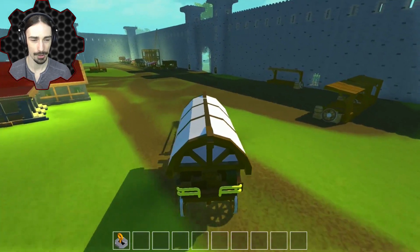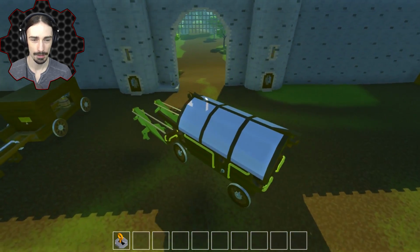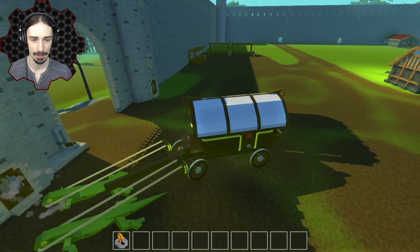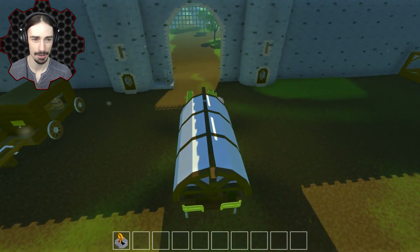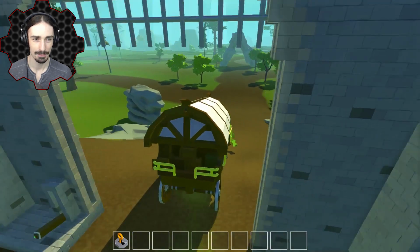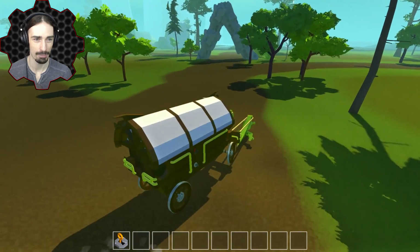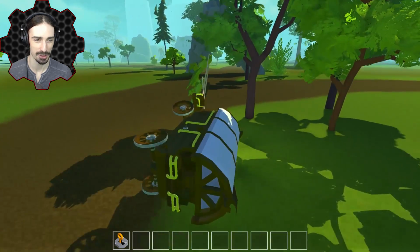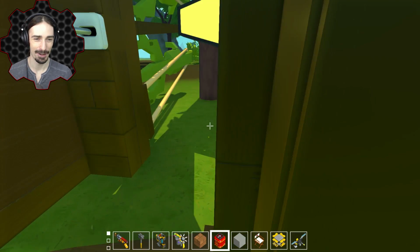All right, I'm gonna drive this thing out of the castle because we are the Royal Gecko Wagon, and we must transport Her Majesty, whoever that may be, somewhere. I don't know. I just want to drive this thing really fast across open land, and I'm doing a terrible job. Oh no, the geckos have fallen. Poor geckos. Oh, and it's laggy.